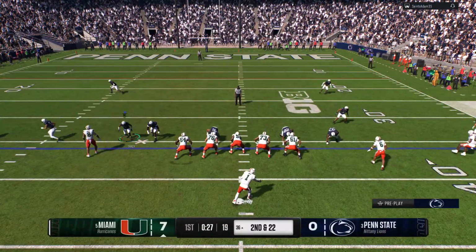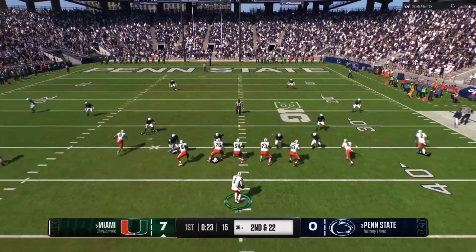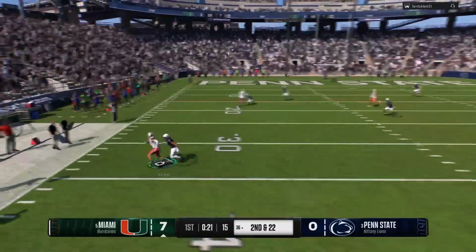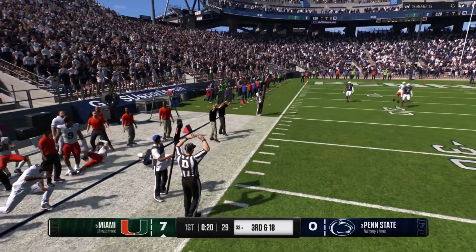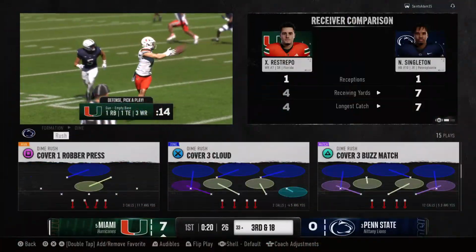That sack sets up a 2nd down and long. No press here. The defense backing away. Quarterback looking to throw it on 2nd down. Caught near the sideline. It's Restrepo. Defense shoves him out of bounds. Not much of a gain there.